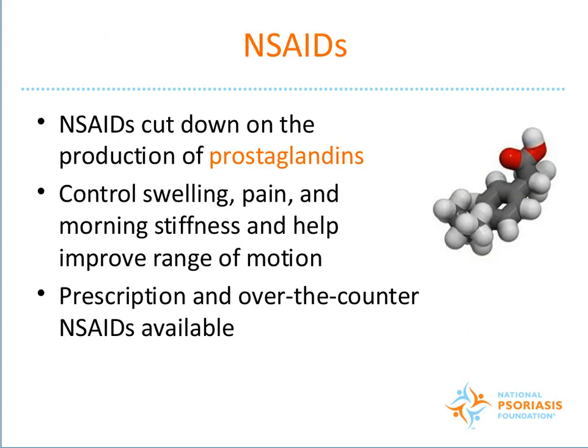So what do anti-inflammatories do? So NSAIDs, non-steroidal anti-inflammatories, they cut down on the production of a molecule called prostaglandin, and there are a few different types of prostaglandins, and these are involved in inflammation. So they will help to reduce the swelling in joints, the pain, the degree of morning stiffness, and improve your overall function. And they're both prescription and over-the-counter anti-inflammatory medications available.